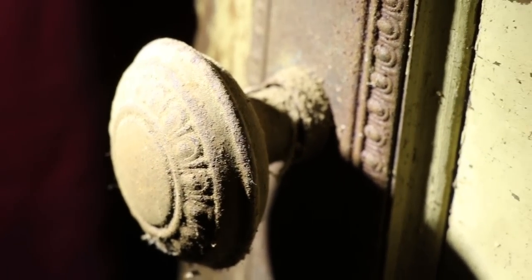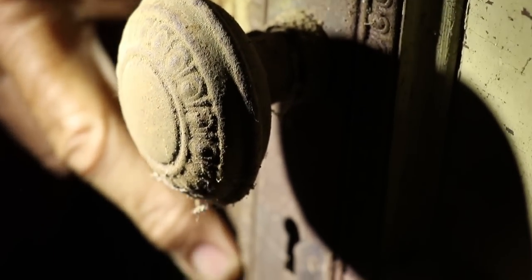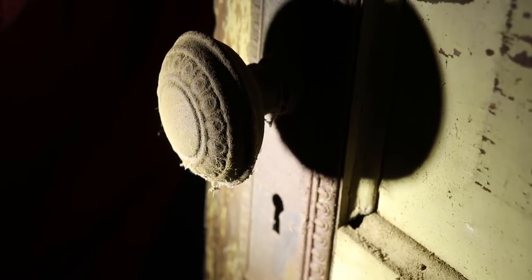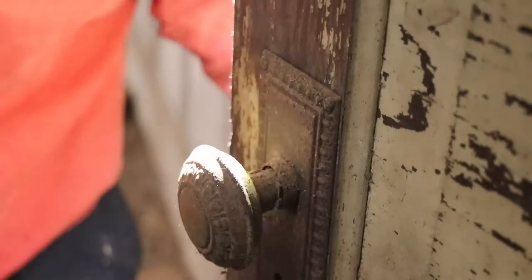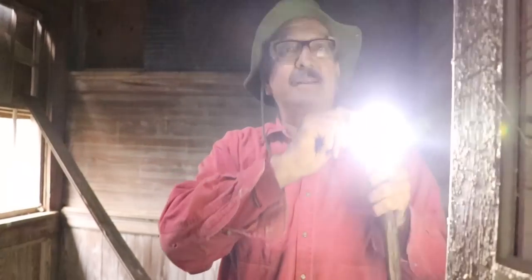Yep. Look at that doorknob. Did you see? I'm going to clean it off. Wow. I don't know if you can see that design on that knob. Can you see it? Look at the detail on there. Let me check the other side. Other side, same. Exact same pattern. We only had a key, right? Hey, it still turns. That's good.